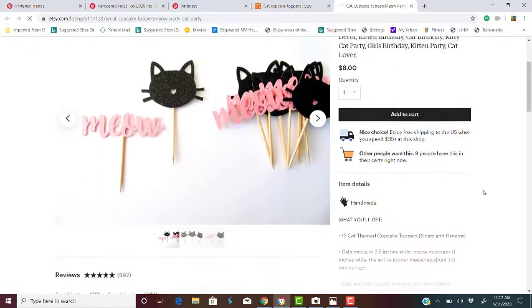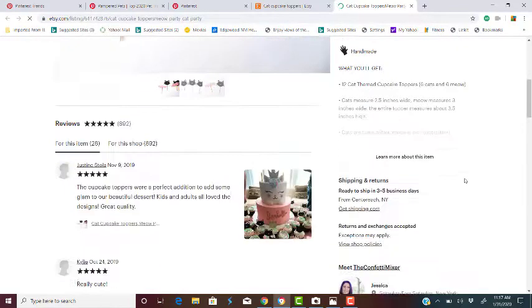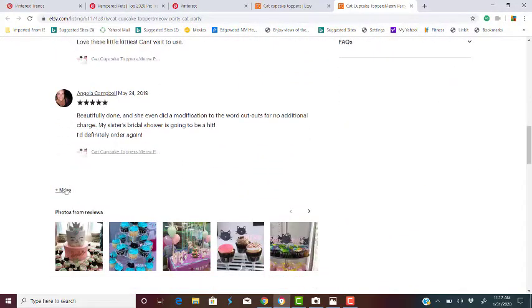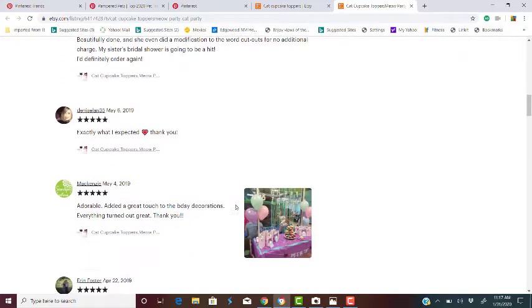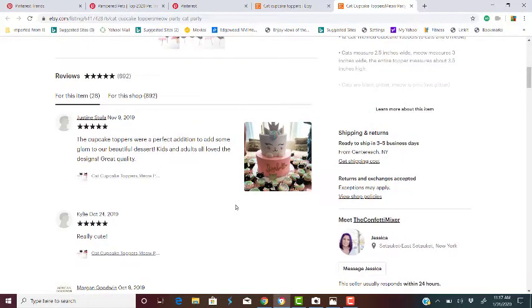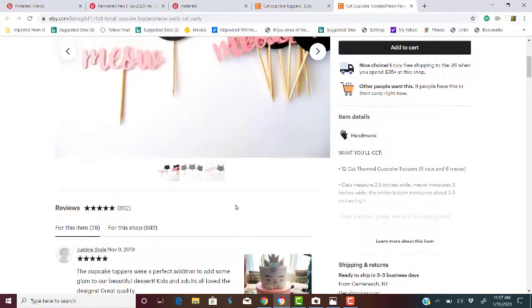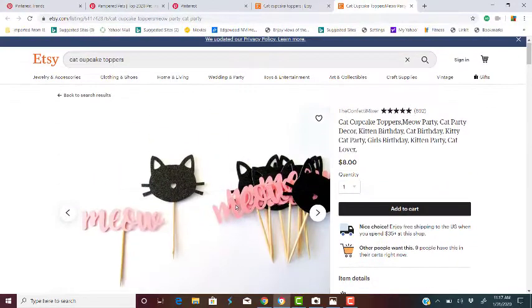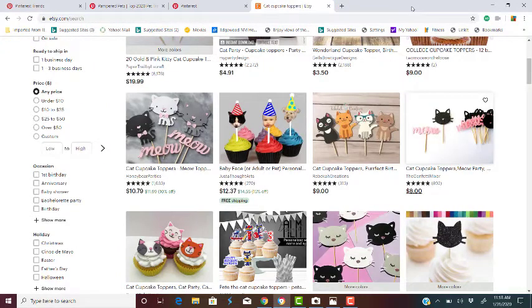Okay, same thing here. 9 people have this in their carts. And then these reviews are all for this product, and they're all fairly recent, nothing from this month, but still within the last couple of months. They've probably sold them, but people just don't leave reviews. So I would say that cat cupcake toppers would be a good product to put in your shop. Definitely worth a try.